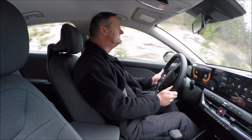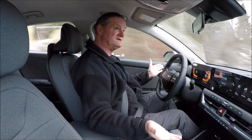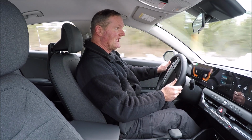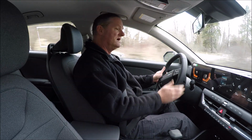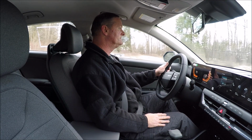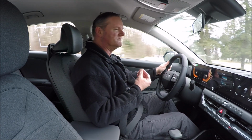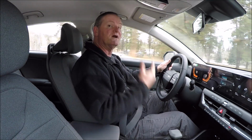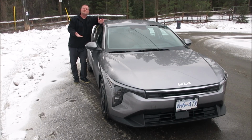Question is, would I trade my 2021 Kia Forte 5 EX for this 2025 Kia K4 EX? No, I would not. It's a nice looking car, and there's people out there that would love all these tech features. It's missing some charm for me. Not much, but enough on the inside where this is not an enjoyable environment for moi. And so there you have it. The K4 from Kia for 2025.